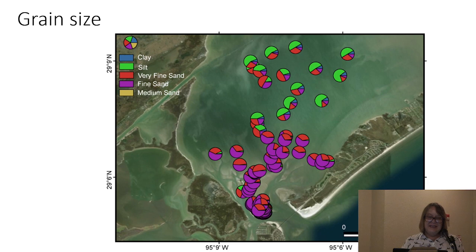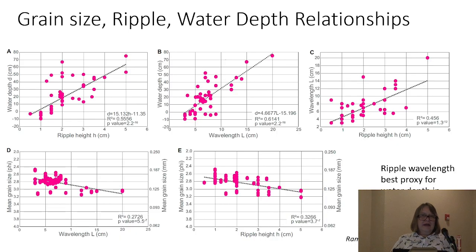This is the sandier part of that tidal delta itself, and this is the finer grained bay area of West Bay. We can find a range of correlations. This is why we were doing this project. We were looking at relationships between particle size, ripple height, and water depth.